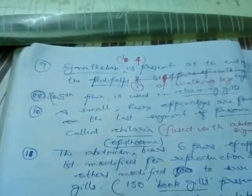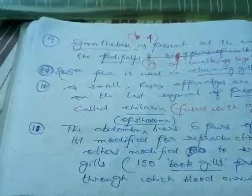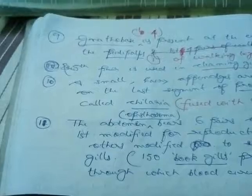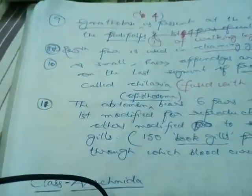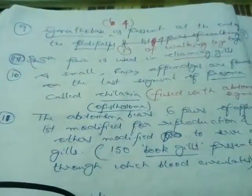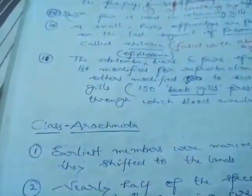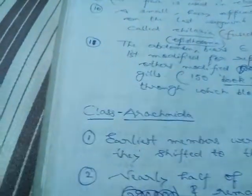The gnathobase is present at the end of these pedipalps, and the fifth pair is also known as the cleaning legs because it helps in the cleaning of the gills. Small hairy appendages are found on the last segment of the prosoma and are called the chilaria. These segments are generally believed to be abdominal segments. Scientists and evolutionary biologists conclude that these are rather abdominal segments, but here we can take them as the prosomic segments or the cephalothoracic segments.